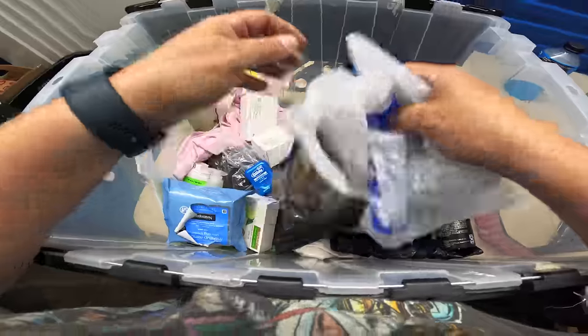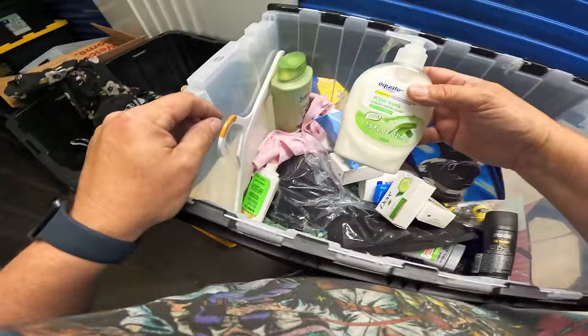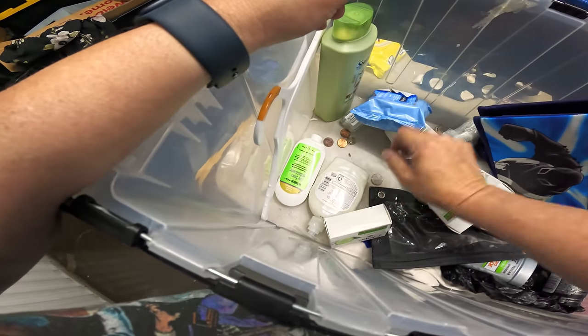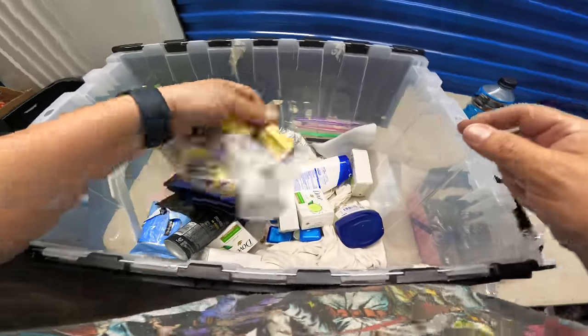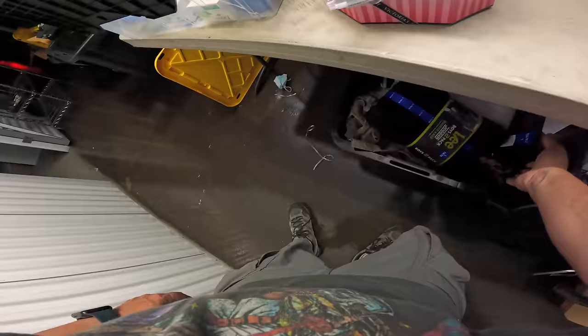This stuff will sell, though. The brand new soap, that'll sell. I seem to always be looking for that at the market. Hand soap. Oh, there's some money. Holy smokes, there's a lot of money. Good thing I pulled the clothes out. Alright, well, whatever. There's like 35 cents. I'll take it.